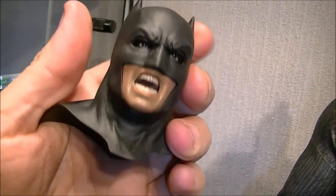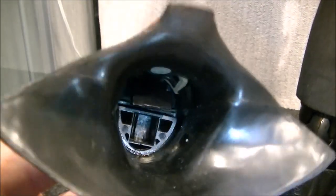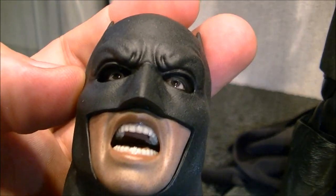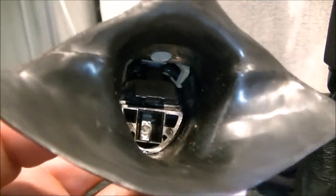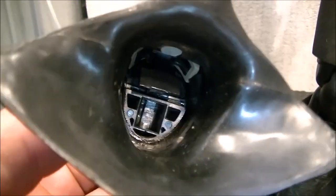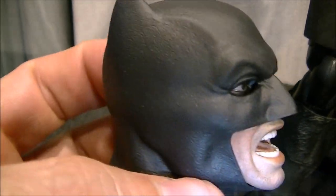If you look at the cowl, it's soft and squidgy, as you can see. And then if we look inside, you see the section to push the faceplate out. And also, the eyes are interchangeable. Now, I'm not going to do that simply because I want to show that on the regular Batman. But from what I've heard, they can be changed, so you can have any of the interchangeable eyes on either figure. So that is a nice touch. So I wanted to show you that.